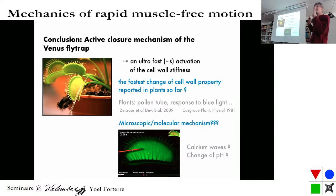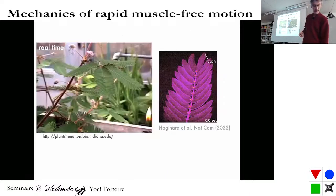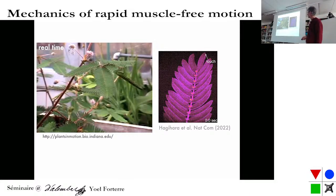So there is no elastic instability here. It's just a fast local change of cell wall properties. So we're going to meet this plant now that Mathieu is working on, the Mimosa pudica, to see how it works in this case. And we have seen that it's a different strategy. So again, I can show the movie, and here too, the same Japanese team.